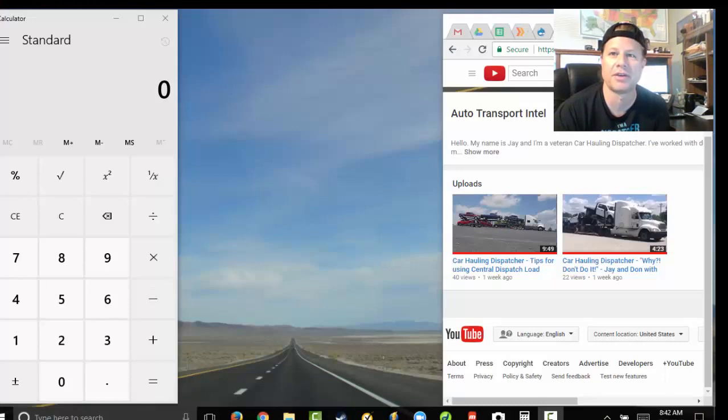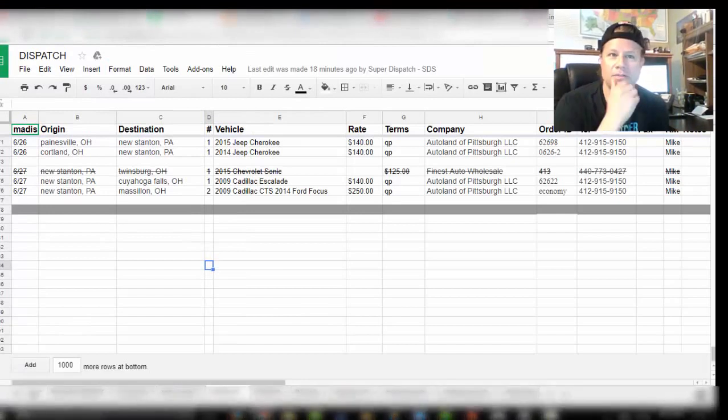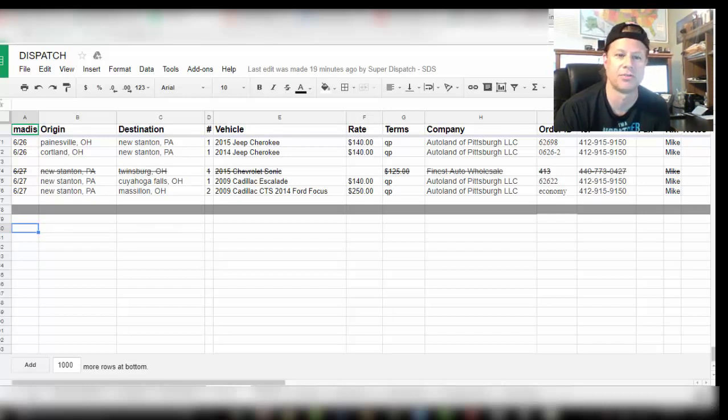Got to make sure that we keep track of these vehicles in a spreadsheet. Alright, so I just use a Google Drive spreadsheet. You can use any spreadsheet, but you have to keep track of the loads, because that's how you're going to make sure you get paid, and also any details of those vehicles.